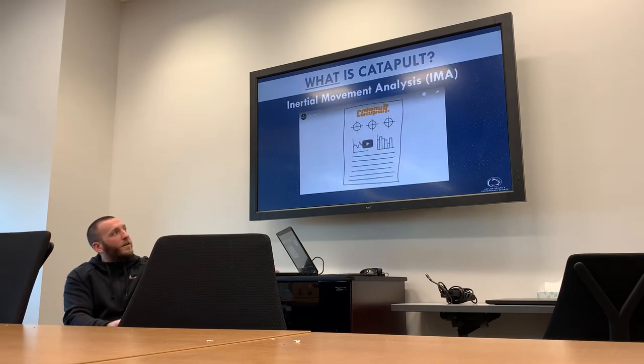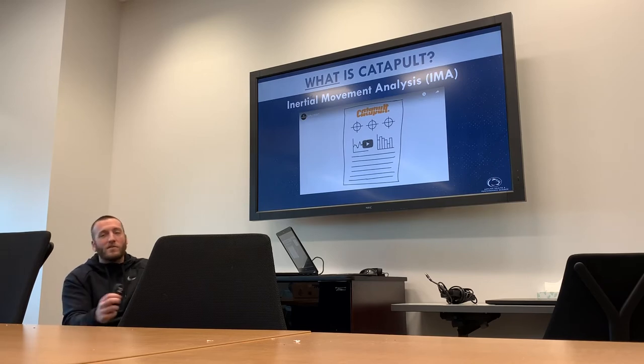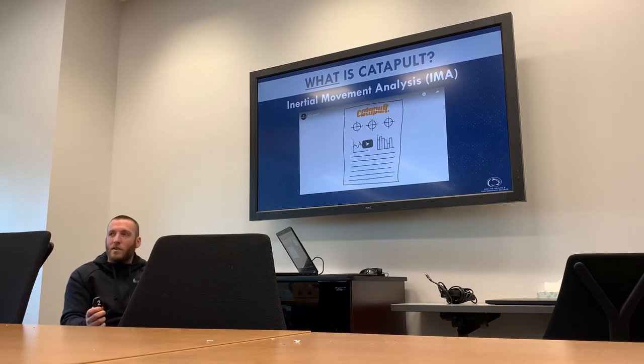If that's not going to work, there's a video for IMA too. IMA is what Catapult calls inertial movement analysis, and I've already kind of explained that. That's just the total count of accelerations, decelerations, and changes in direction. You can break it down by each one as well. So by position, you can potentially look at which positions tend to accelerate more at higher intensities or decelerate more at higher intensities.